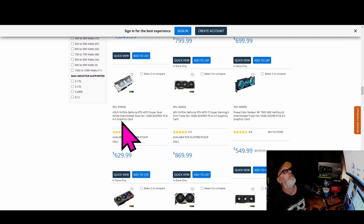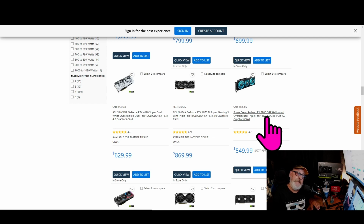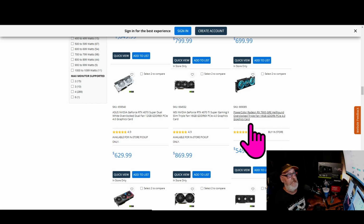$700, still within the parameters. Still too rich. GRE, see right here, 7900 GRE, $550, 16 gigabytes. So your 7800 XT is $479, and your 7900 GRE is still in the 7900 series. That's $550 because you get your 7900 XT, which is right above this, and then you get your 7900 XTX. So you go 7900 GRE, 7900 XT, and then the 7900 XTX. Keeping in that price fashion, and plus this is an OC model too. That's not bad.